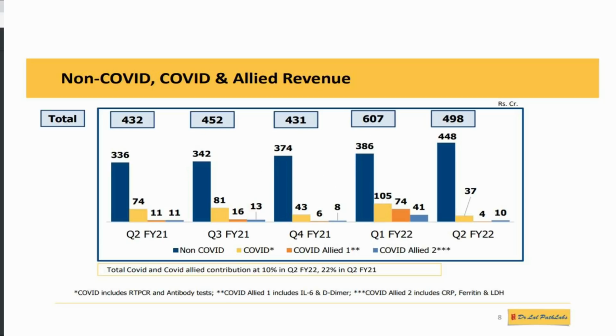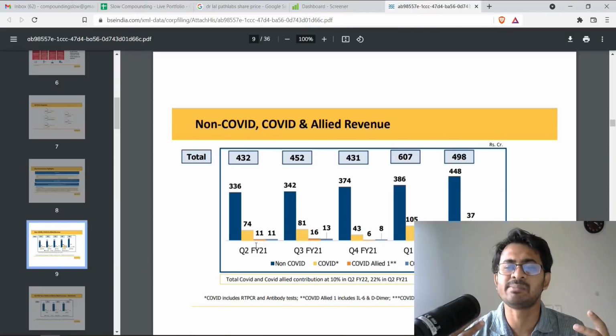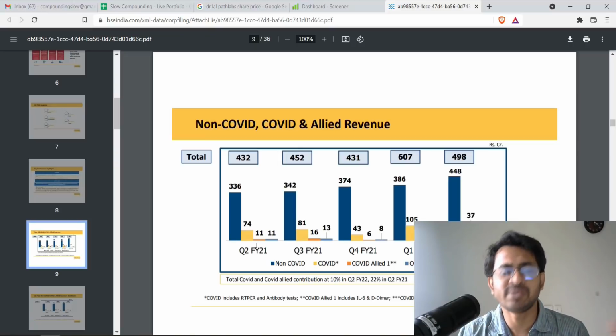If you see the Q1 and Q2 of this financial year, in the first quarter the COVID related revenue was actually higher, but in the last quarter we see there is a sudden drop in the COVID related revenue that Dr. Lal Path has earned. In the last quarter gone by, we know that there was not much COVID related issue, so you can expect that a smaller number of COVID tests were done by Dr. Lal Path, and because of that the revenue contribution by COVID related tests will be much lower compared to the previous quarters gone by.